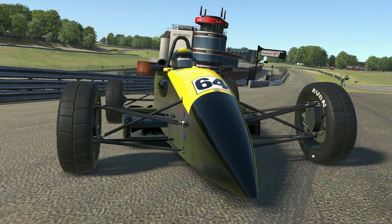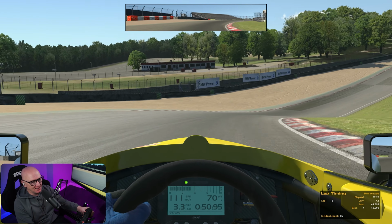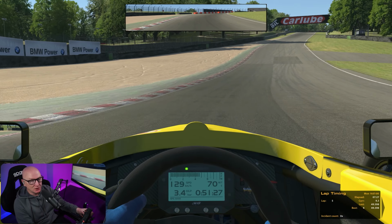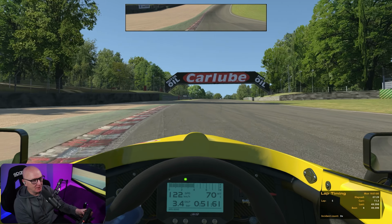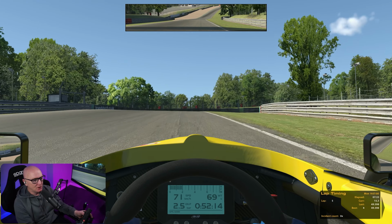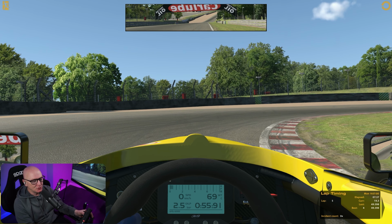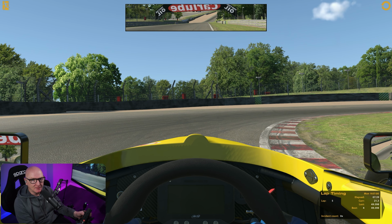What a fun little car this is. It really is a fun little car. It's going to be super exciting to race these in the official series. It's going to catch a lot of people out because it's not as easy to drive as you would think. It doesn't have a lot of power, but it doesn't have much grip either.